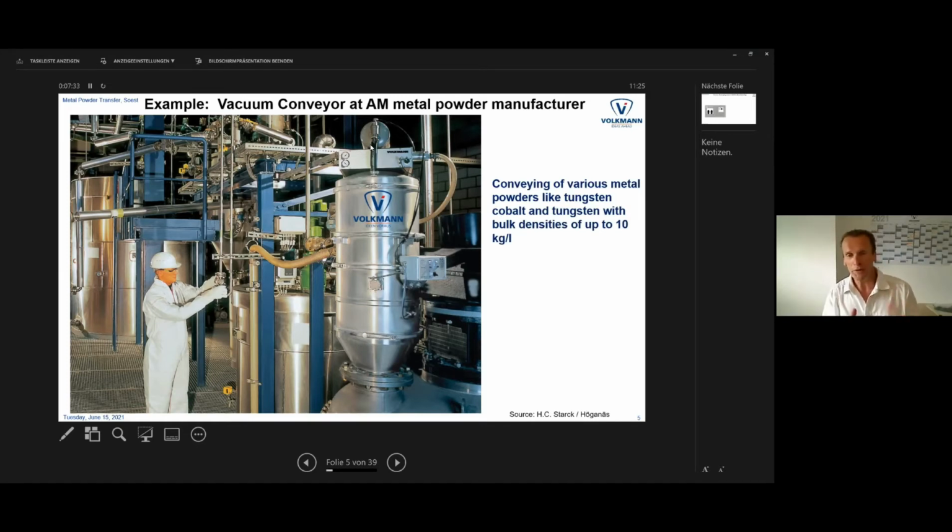So there was the first test. Can you lift these powders with vacuum more than 10 meters? That was one question I had. And you know, I come from the trial phase of this vacuum conveyor, so I did a lot of trials on my own at customers, and really to prove that this works, and the modification which needs to be done to be able to handle these very heavy powders.